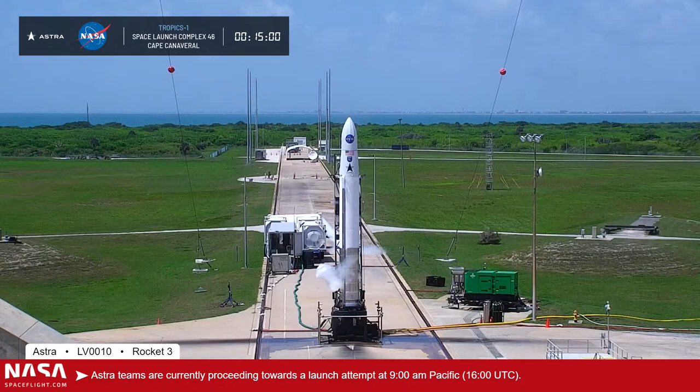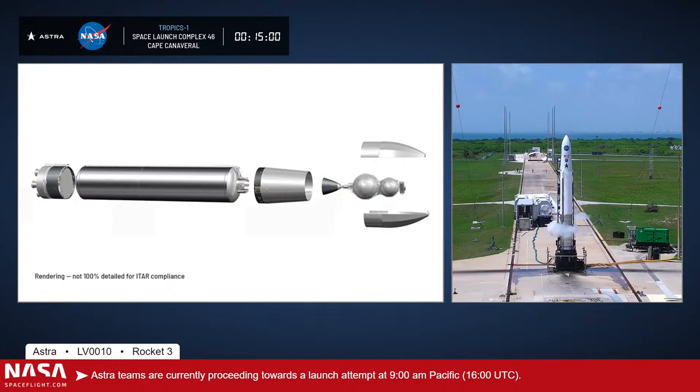John asking, what rocket is TROPICS-1 sitting on? I believe specifically it's Rocket 3.3, but can you give us just an overview of the launch vehicle that is launching today? Yeah, so Rocket 3 is a two-stage launch vehicle, and here you can see in the expanded diagram all the major sub-assemblies of both the first stage and the upper stage. So we could step through them one by one.